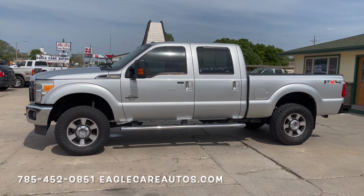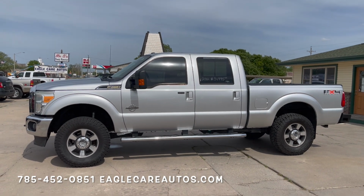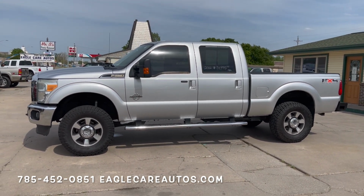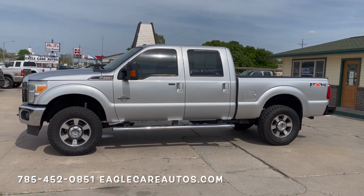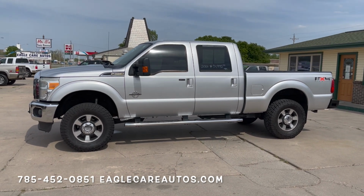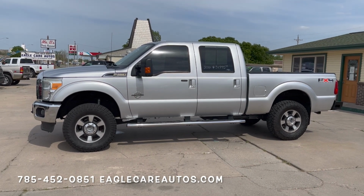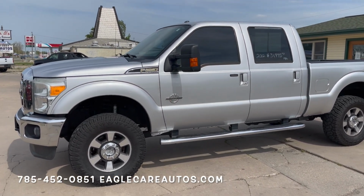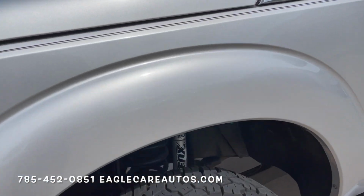It's been nicely upgraded with everything that people want in their diesel truck and F-250s. It's nicely equipped with a Lariat package, and body and interior are in much above average condition. I'm just going to do a quick video walk around of this particular one, show you the ins and outs of it, show you the blemishes, and go all the way through. This particular one is the ingot silver color. Very nice metallic silver.